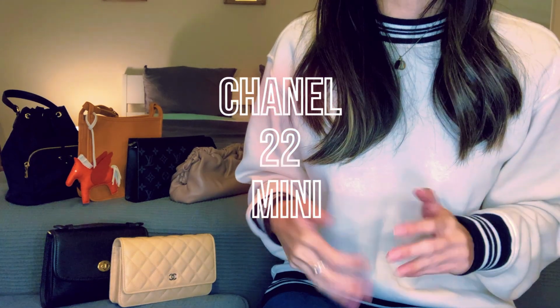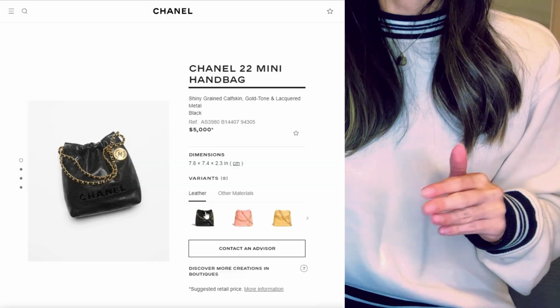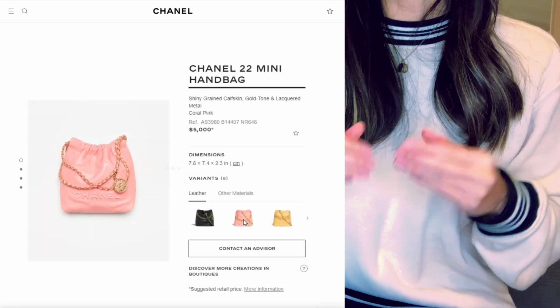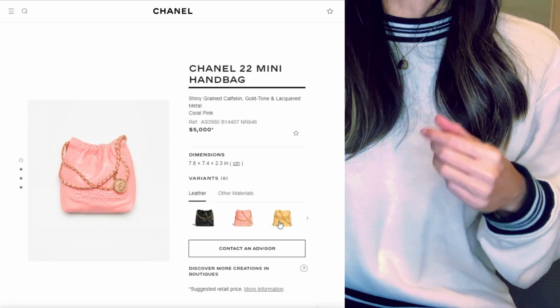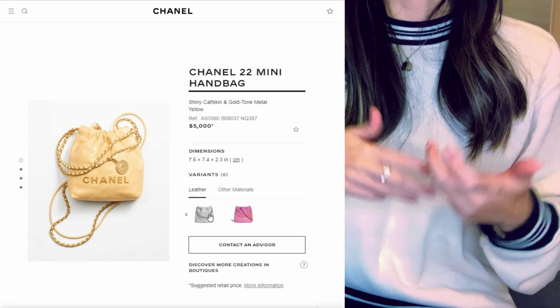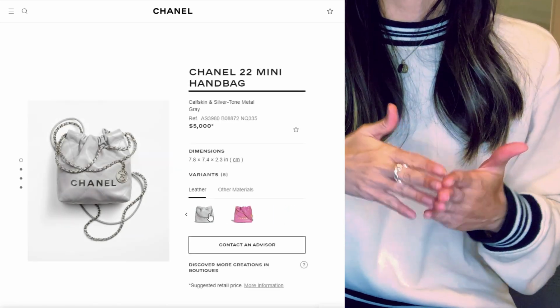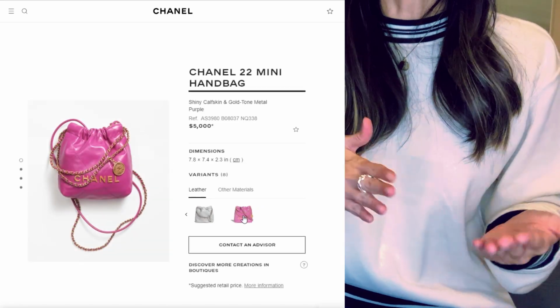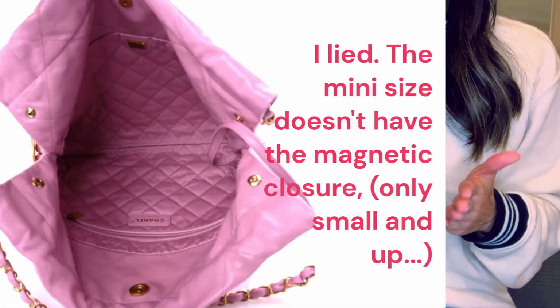So just to clarify, this is not a serious contender, in the mini size too, to be exact. But if I were to be honest, the mini Chanel 22 kind of checks a lot of the boxes, and it's actually very similar to the flamenco bag in many ways. So like, think about it. In the mini size, it's small but not too small. It measures about 7 inches across. It has the same magnetic closure feature for security.